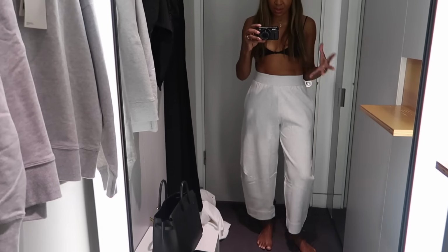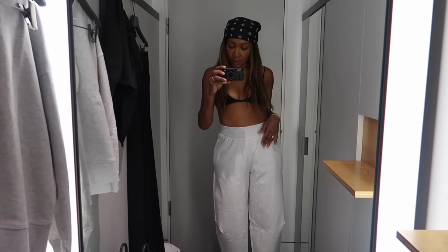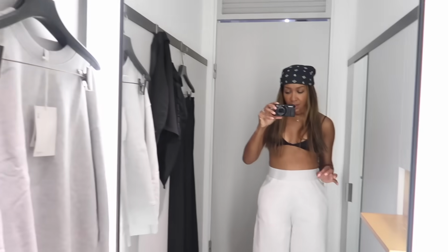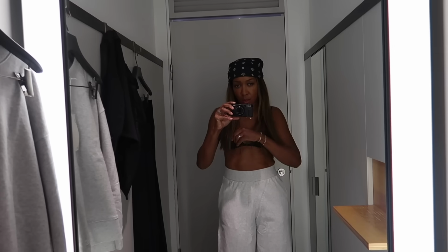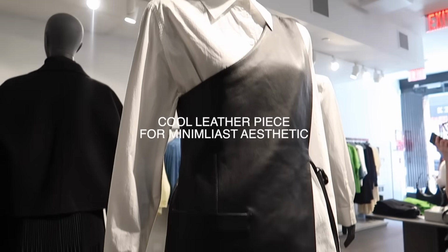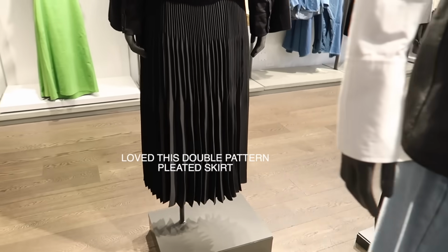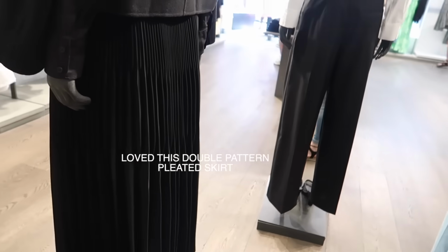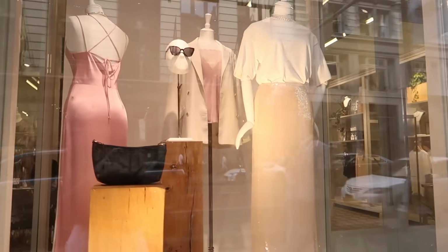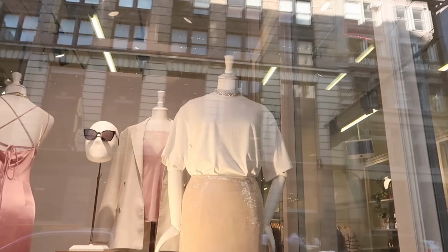I just need to create my own line and come up with exactly what I want. But this dress, oh, I'm so tempted to get it though. I'm so tempted to get it. Clothes looking okay, feels like this is a statement, right? Sequins during the day. Okay, let's go in, shall we?